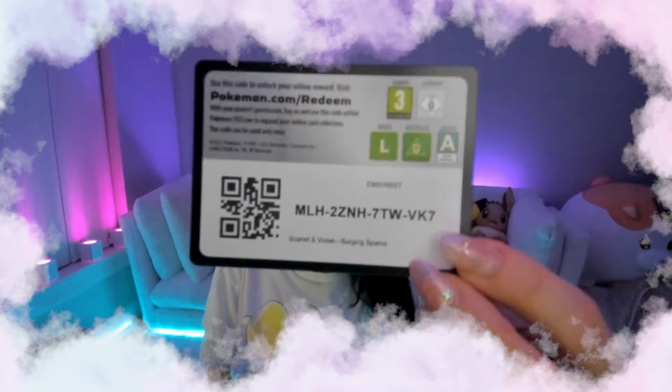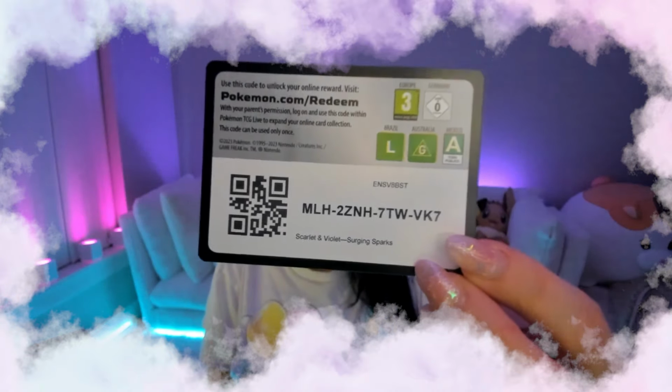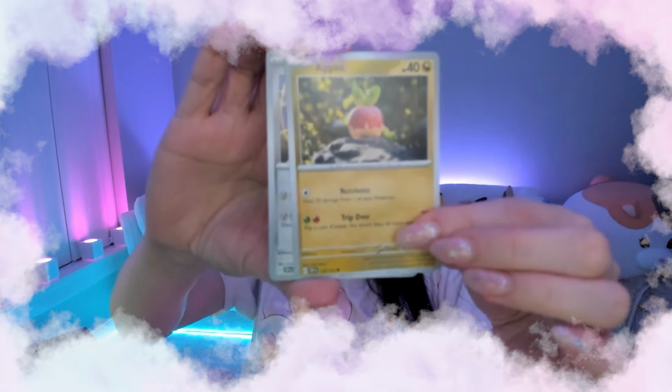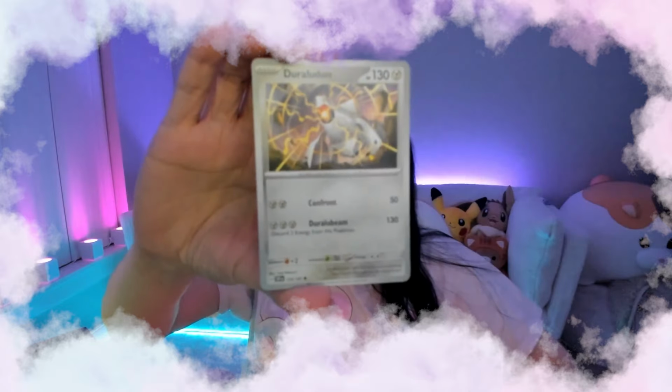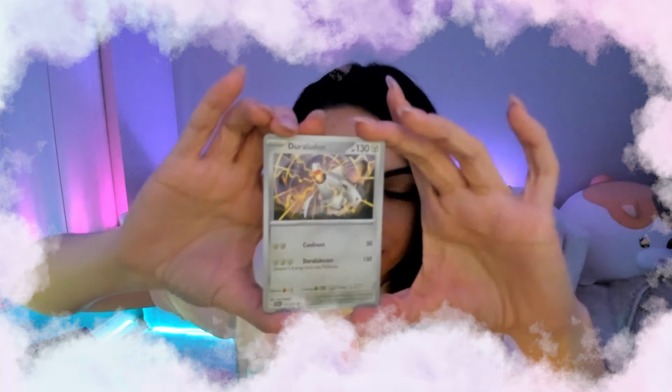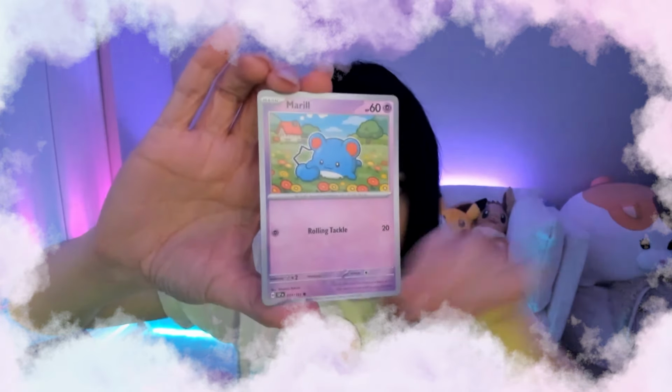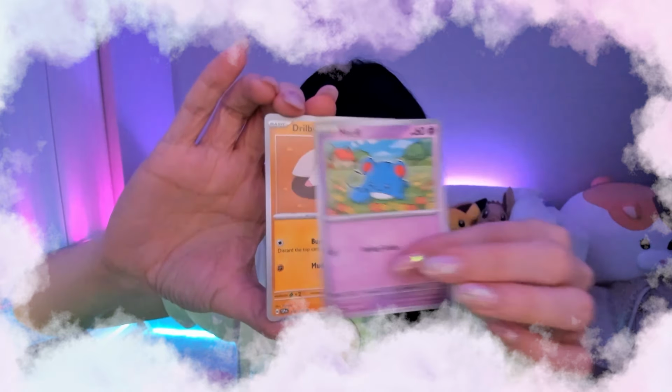Alright, so first off, here's your code. There we go. Put that to the side so that I can toss that later on. Alright, where do we start? Here we go. So, Applin. See if I can read these from afar. I feel like I don't have the best eyesight. Duraludon. There's the Meryl. That's mine.